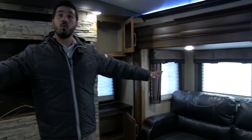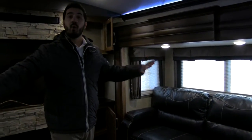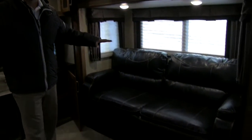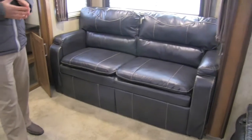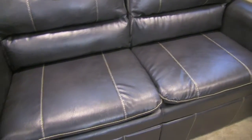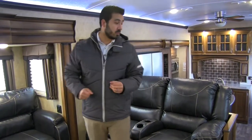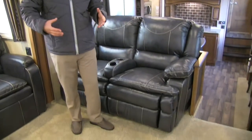But as you will notice, because we have dual opposing slides, it is really open up here. Also, because we have the 100-inch wide chassis, what that allows you to do is both of these sofas are going to be tri-fold sofas. So they're extremely comfortable. They make very nice beds. You're not going to have the bar in your back like you will on a traditional sleeper sofa, and you're also not going to have to worry about an air mattress that's going to deflate on you. And so you can actually open these both up at the same time. They'll almost meet in the middle and come down, but that gives you a ton of extra sleep capacity, which is wonderful.